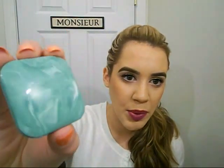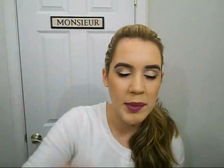Canvas Light. Now, I just want to mention the packaging. Look how beautiful this packaging is. It's like a marbly kind of color. And I want to say, I don't hear too many people talk about Clinique, and I just think that they have really great products, and they just don't get enough limelight for their products. So I definitely want to try out some more Clinique stuff.